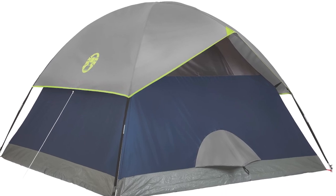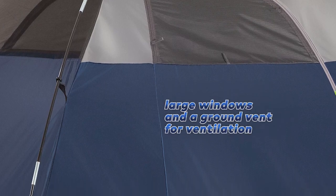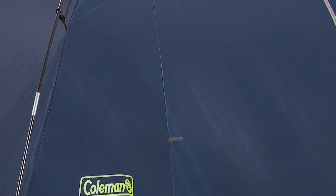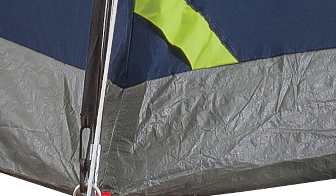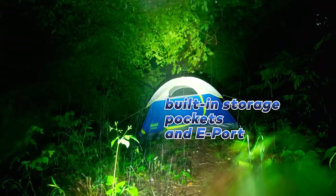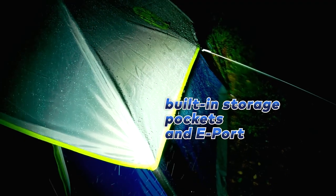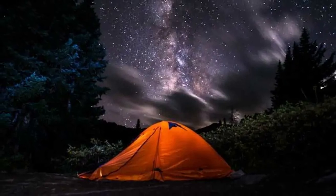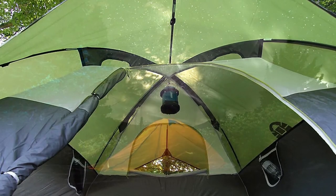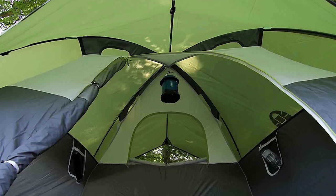The tent is designed for warm weather camping with large windows and a ground vent to keep you comfortable. Plus, the WeatherTec system, including welded floors and inverted seams, helps ensure you stay dry if the weather turns. This tent is spacious enough to fit a queen-size air mattress and has built-in storage pockets to organize your gear. An E-port also allows you to bring electrical power inside the tent. The included rain fly with an integrated door awning is a great feature to keep you dry in case of rain. However, the instructions can be quite hard to understand, which may take some extra time to set up.